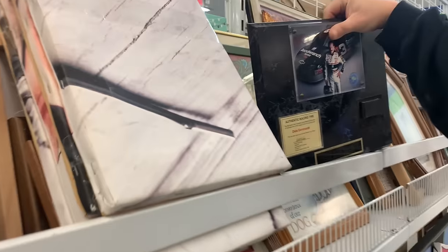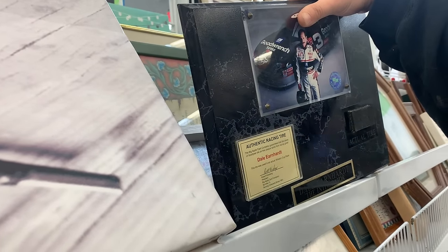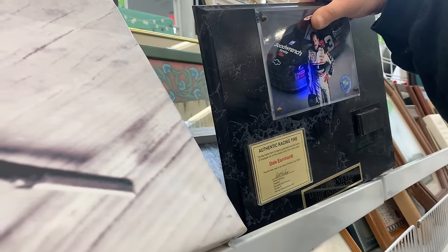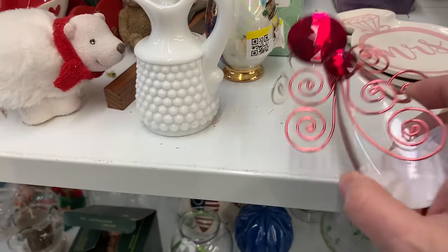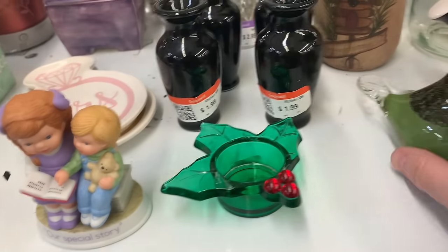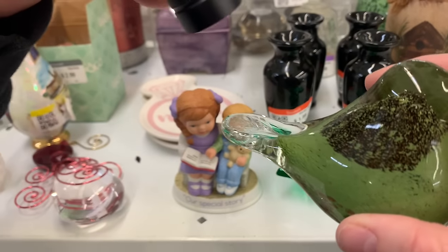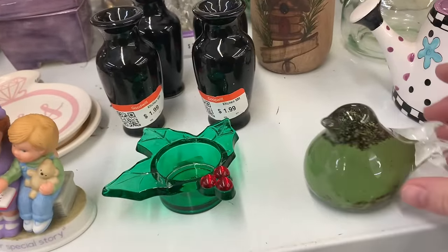All right. And wait, what? They put a piece of Dale Earnhardt's tire in Goodwill. Somebody probably paid big money for it. Hey, a couple things. This is cool. I do love that. Next piece. Oh, I love that too. Next piece. The bird. She's amazing, though. You know we're going to take that.